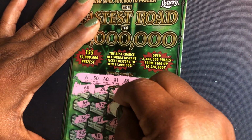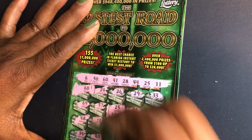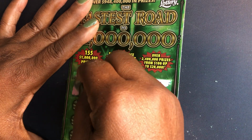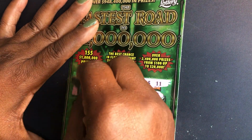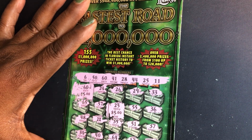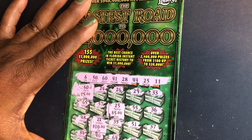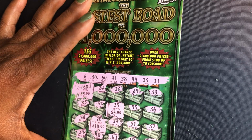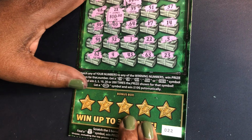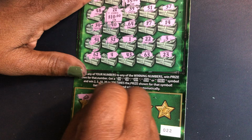Let's try our 25 first, small zeros, $5. Let's see what's under the 60s, more small zeros, $5. Okay, let's see here. We have 2 times 10, $20. Okay, we didn't scratch our bonus spots here. Let's see if we have a money bag to add to that $30.